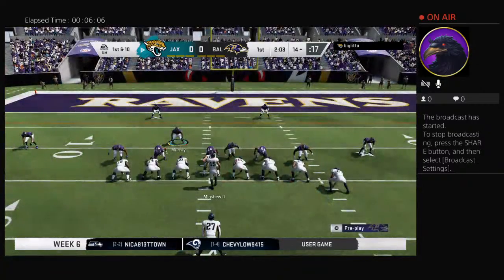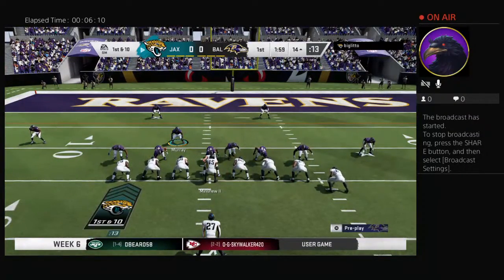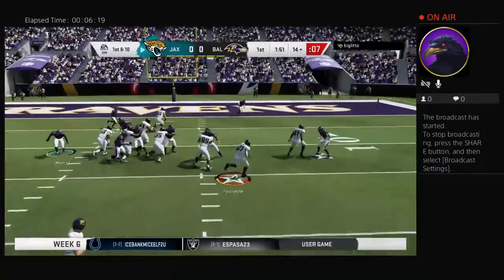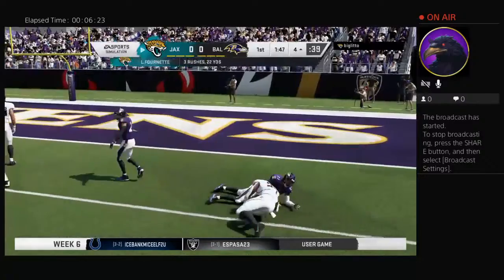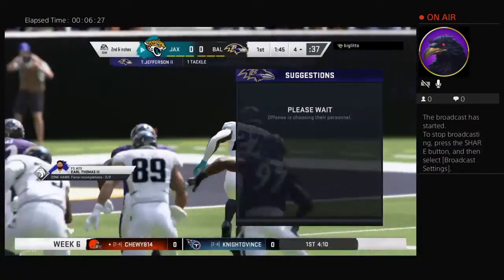So how about this for field position after the big play? Inside the 15 now as they come up on 1st and 10. Check the team. Check Leo. Fournette, a first down carry. And the stop will come inside the 5 at the 4. 10 yards on the pickup there, and it'll be 2nd down.